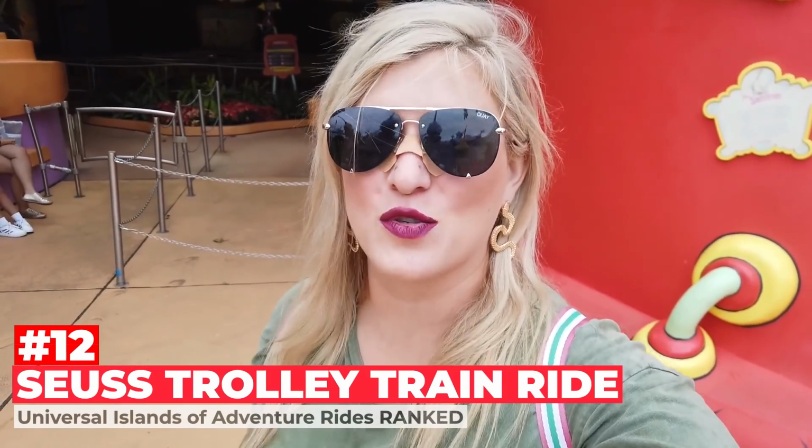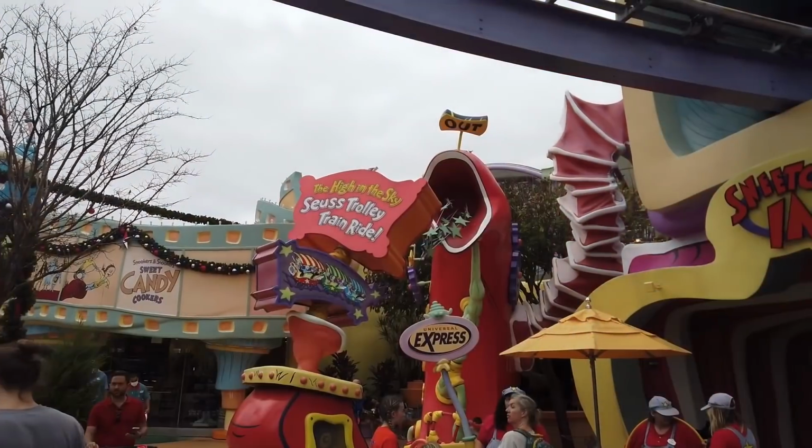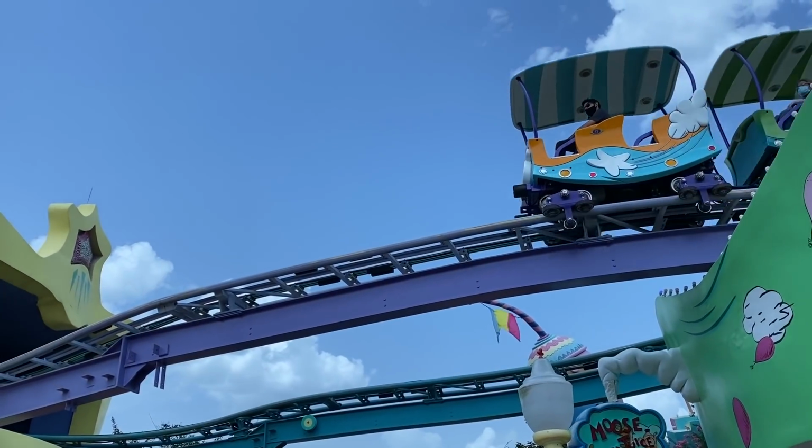Getting the top spot in SEUSS Landing, it's the High in the Sky Trolley Train Ride. Is that the right name? The High in the Sky SEUSS Trolley Train Ride. This is an attraction you've probably seen as you're walking around SEUSS Landing because it's the train ride that goes above your heads as you are, of course, high in the sky.